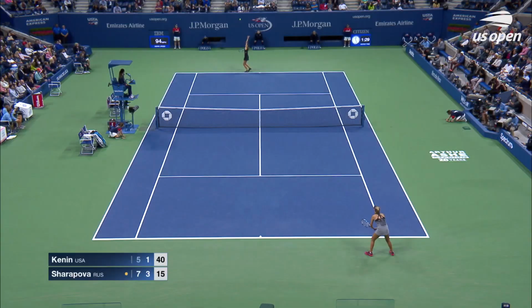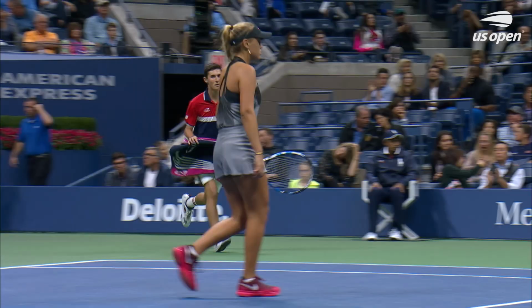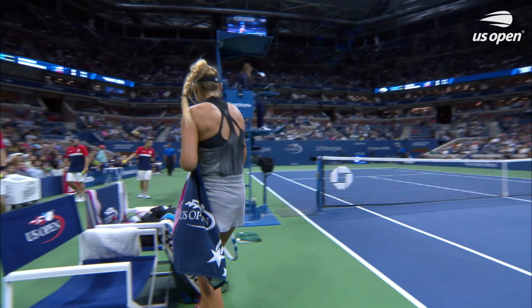Game Kenin. Double faulted away and gave the service break back. Can Kenin get back into the second set? Sharapova leads 3-2, second set, and by one set to love.